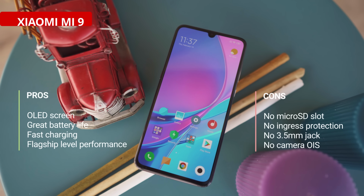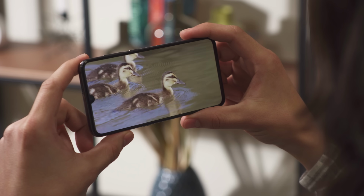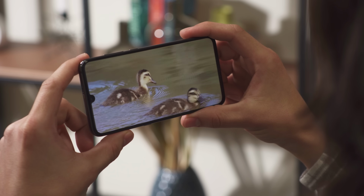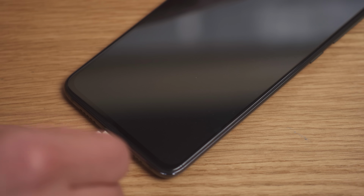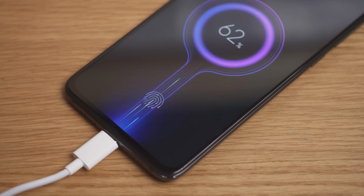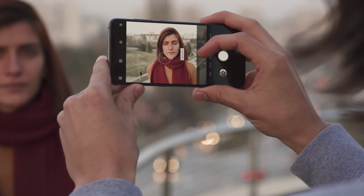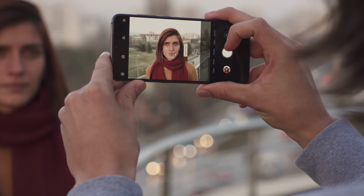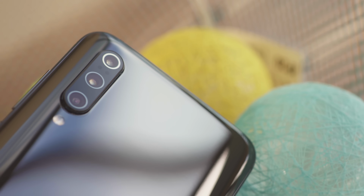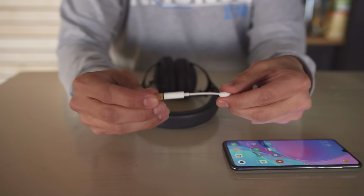Next is the Xiaomi Mi 9. This upper mid-ranger comes with a good-looking notched OLED screen and a flagship-level Snapdragon 855 chipset. Battery life is great too, and there's fast charging. Plus it has a triple camera setup with a regular, telephoto, and ultra-wide cam, and they do a pretty good job. We do wish there was OIS on the camera though, and storage isn't expandable. Oh, and there's no headphone jack here.